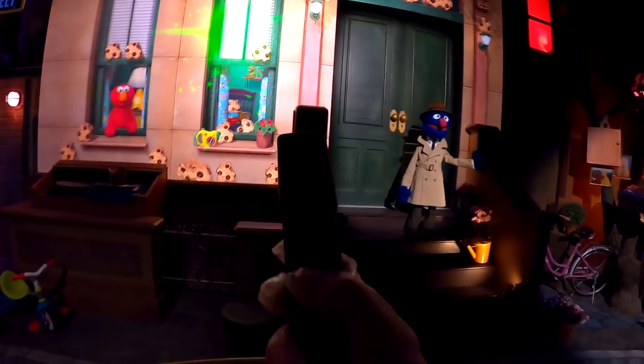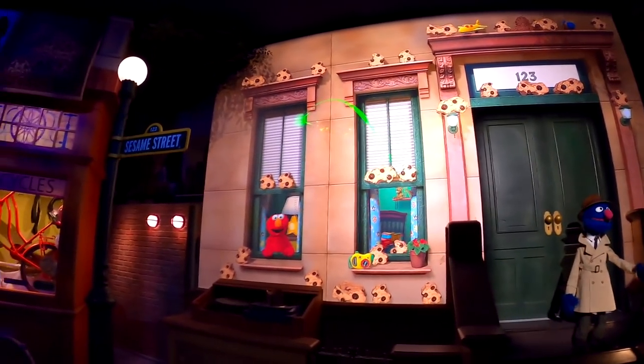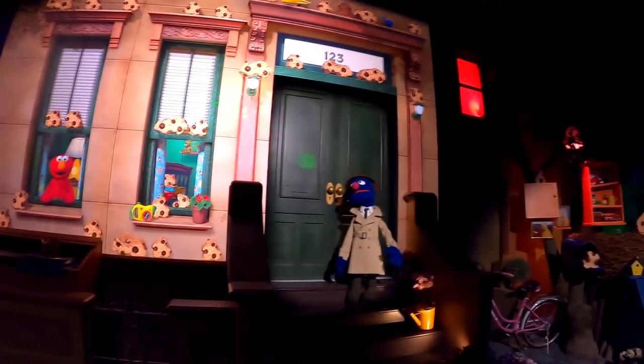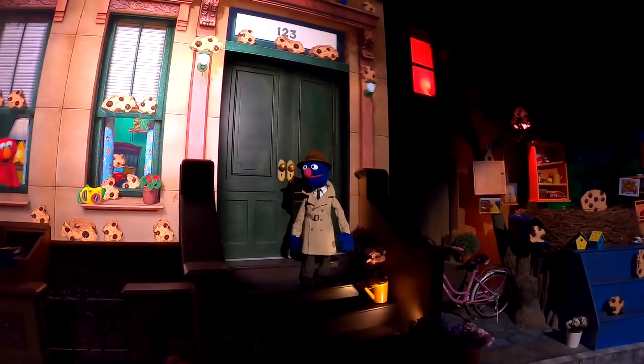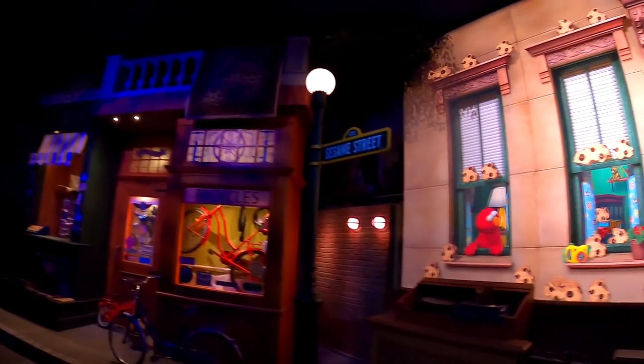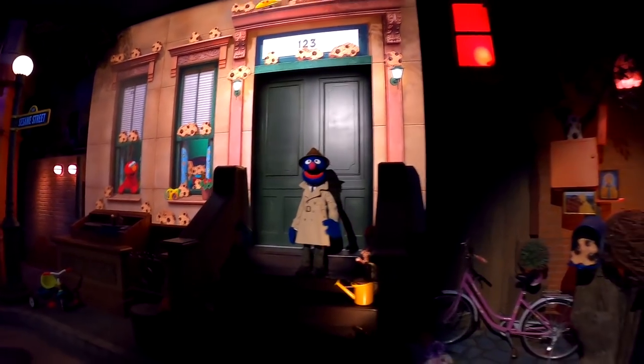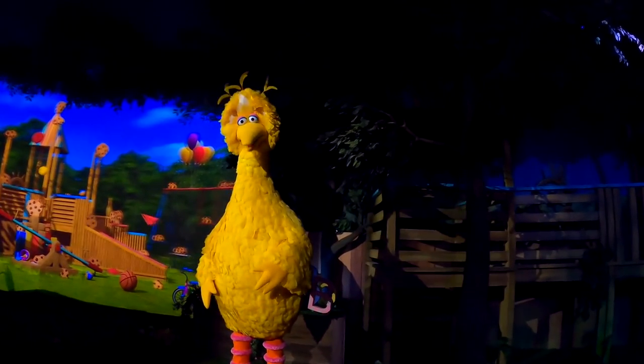So you hear that noise, it's actually this that makes the noise, to shoot the cookies. Oh, she was close. Great animatronics in here. Of course, it's a trackless ride system. Hey, Big Bird.